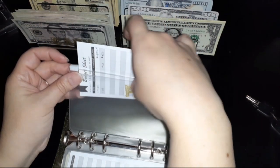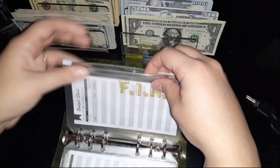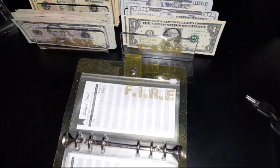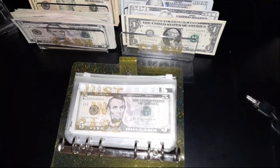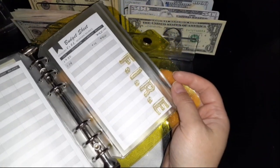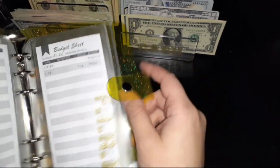But even if I don't retire early, I definitely would like to put my best foot forward and try to do this so that I have money when it's time for me to retire. So I'm all set with this binder. Oh, and back to the fire fund. What I really want is to save at least $100,000 in cash for this. So that's what I'm aiming towards.